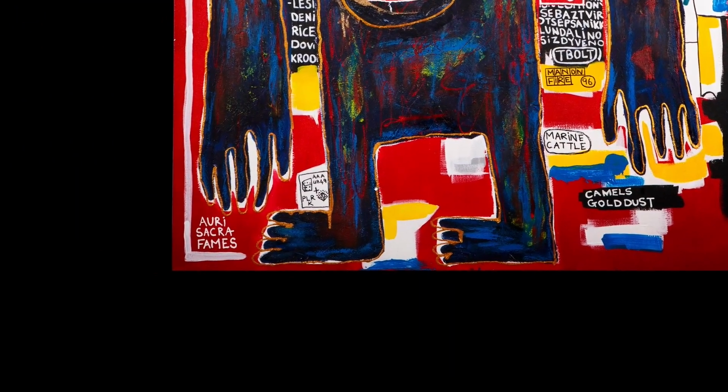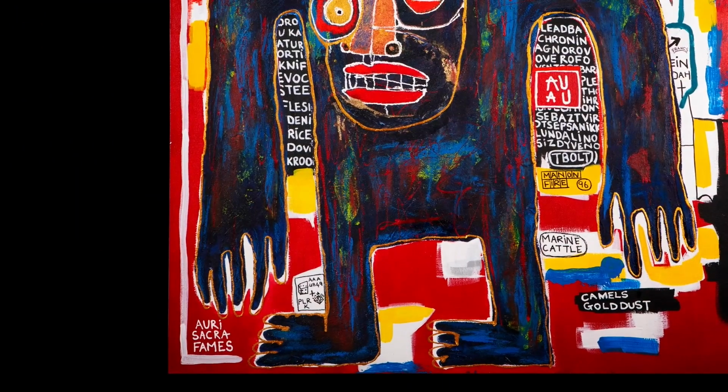Moving down at the bottom here, this is a code that I've created. It says AAA UB49. Some of my works do come up where I'm just using numbers.